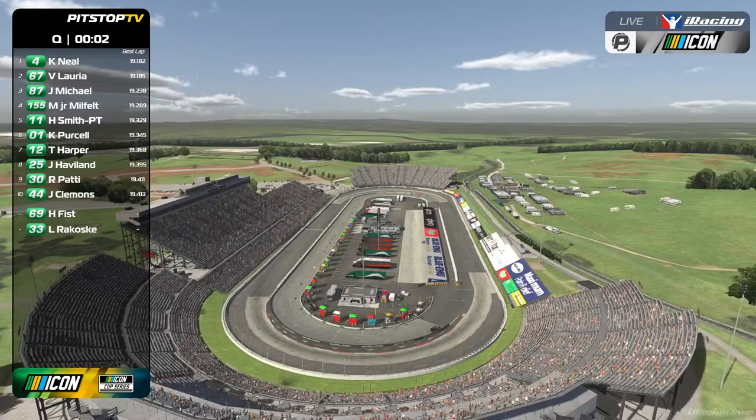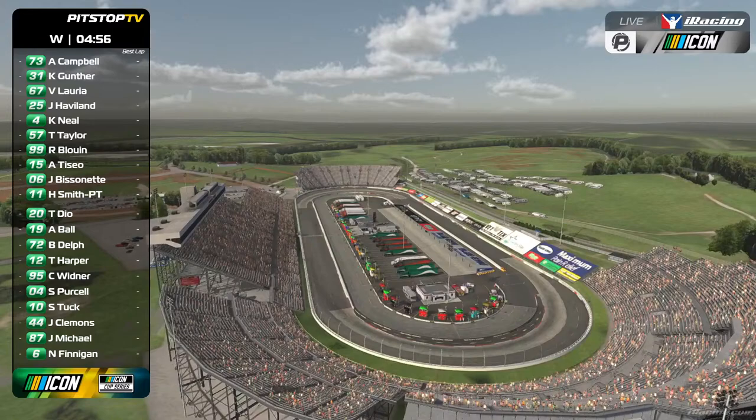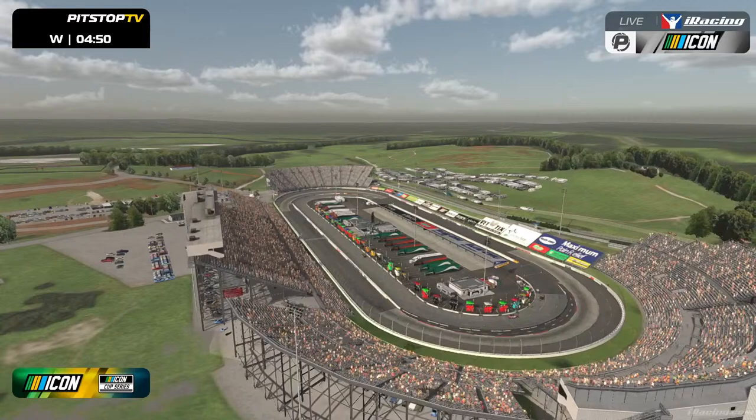And you know what? He's right behind a couple of teammates. Heath Smith is a part-timer. He's right behind Michael Milfelt Jr. and Justin Michael. Michael's only run a couple of races, as I mentioned, but Milfelt has been running the full season. So it's interesting how these teams are lining up, come to the green flag this evening. Very, very important, I think, to take note of where these guys will be starting this race.